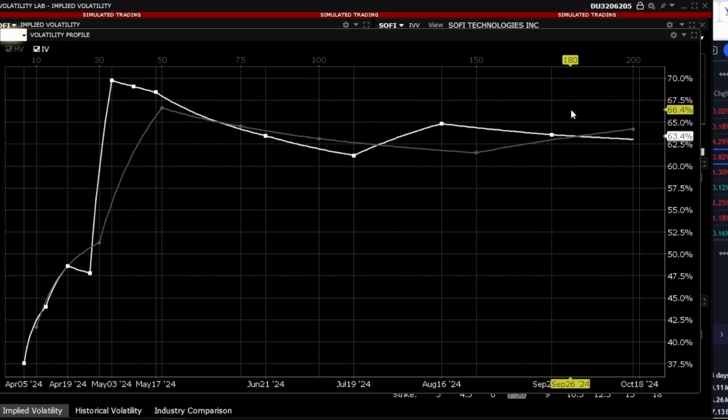This is a good indicator in one aspect, but not so good in another. It's good because it indicates stability, but it's not so good because it makes it difficult to extract profit. Building a strategy becomes challenging when volatilities are equal, as there's no clear advantage to exploit.